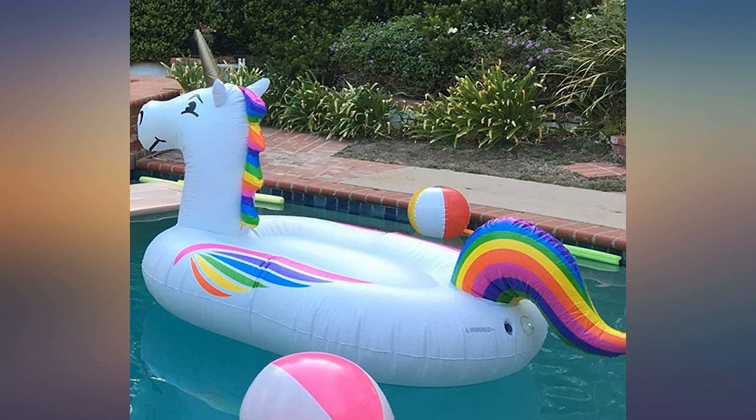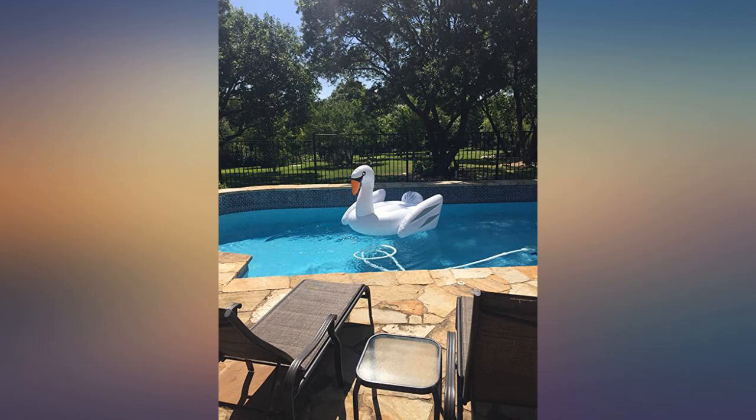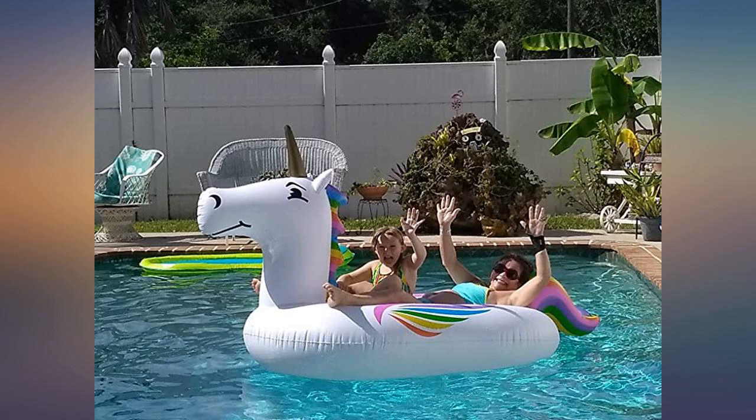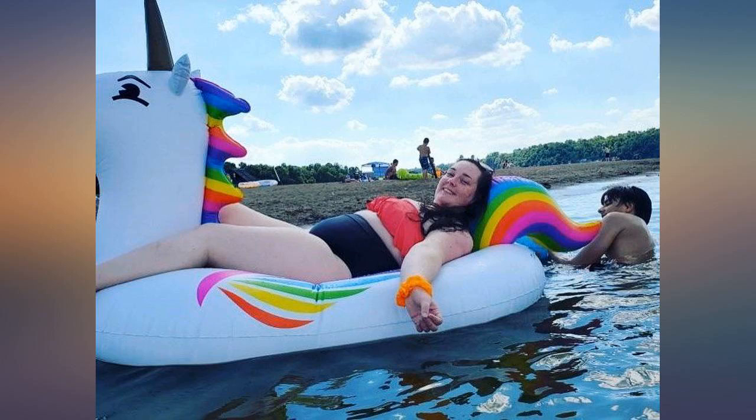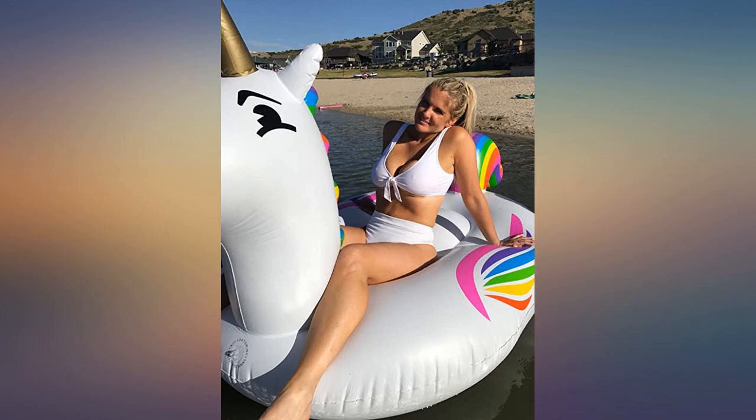We are huge GoFloats fans and love all of their water floats. We added this float to our collection last weekend for a family barbecue pool party. Everyone loved the float and thought it was super original. Great quality, feels like sturdy raft material, blows up quickly with a hairdryer or pump, stays blown up for days.